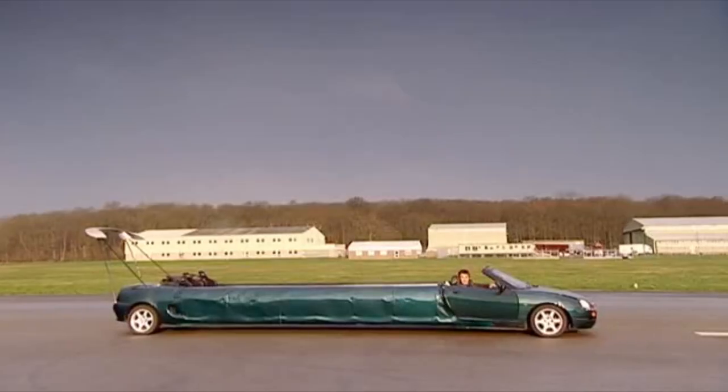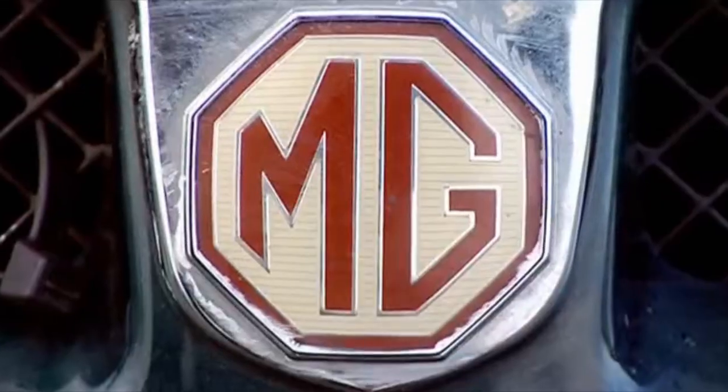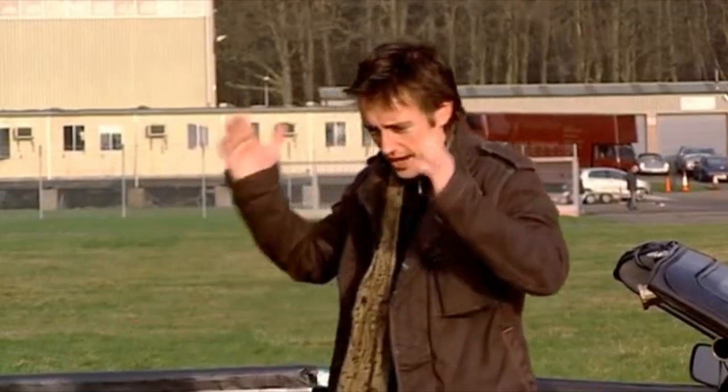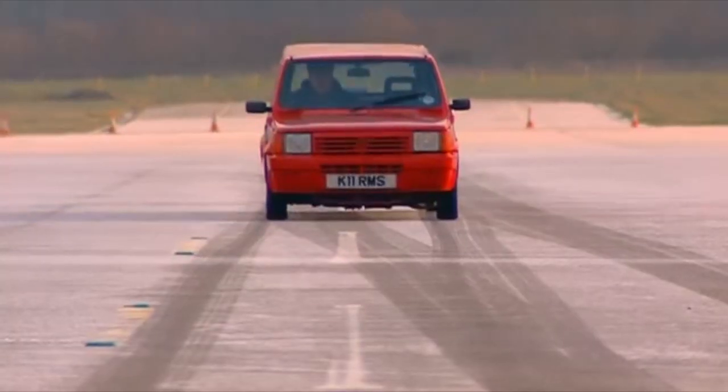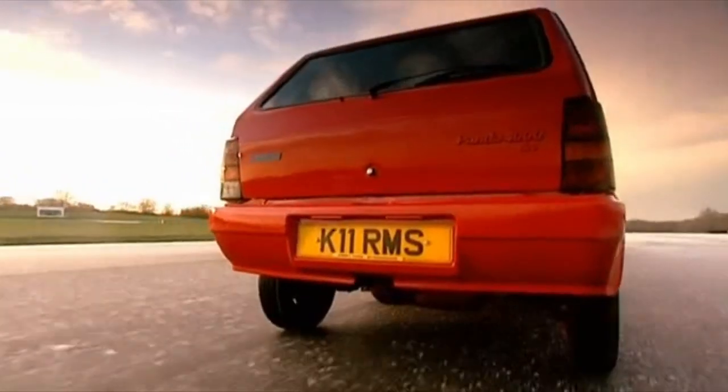Well, here it is, my sports limo. Proof that style does not have to be slow. It is genius. This time, once and for all, I am going to win. I shall be victorious. Oh, my God.